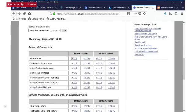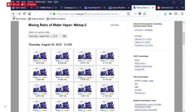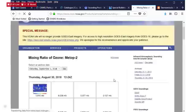Then let's look at water vapor. Let's go to water vapor in the afternoon on METOP2. See, it's the same blackout over the whole area. So it's not just methane and carbon dioxide. It's all of the things that they're measuring with this product. I went through all of them. Ozone, everything.